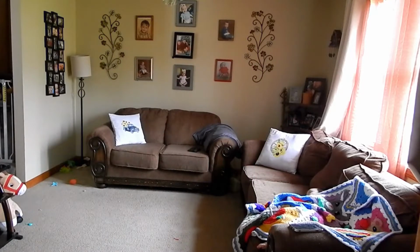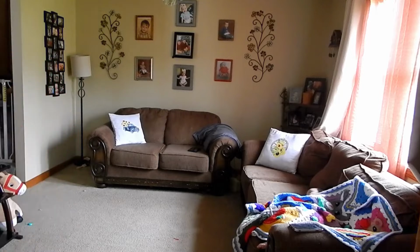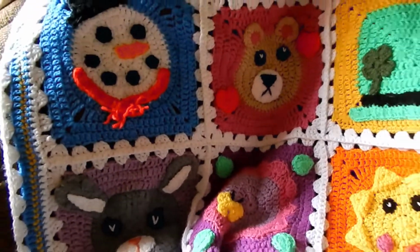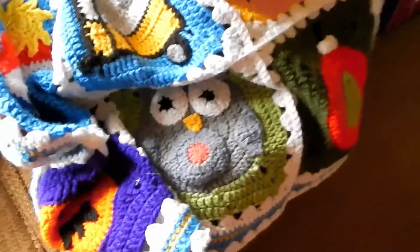This right here is her favorite blanket right now. It was a calendar blanket that Jada and Stitches did a tutorial on here on YouTube. I think it was in 2018. It's been a few years back, but this is my little girl's favorite blanket right now.